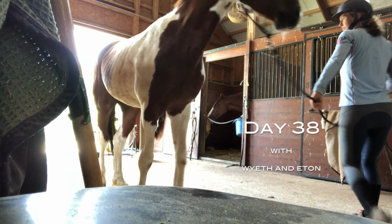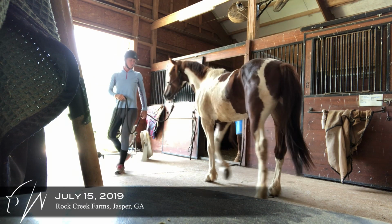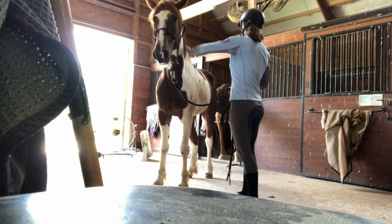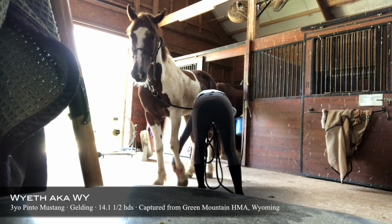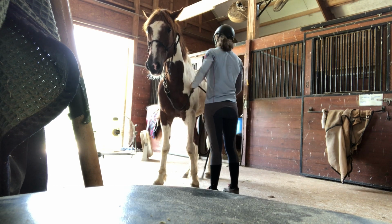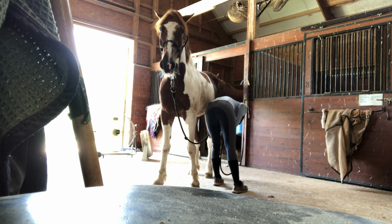So here is Y on day 38, and he's gotten the clear, since he's been on antibiotics and meds because of his jaw, that he can still continue in work and in his training. So kind of part of our routine is working on standing still and picking up our feet, and I like to do this in the hallway.